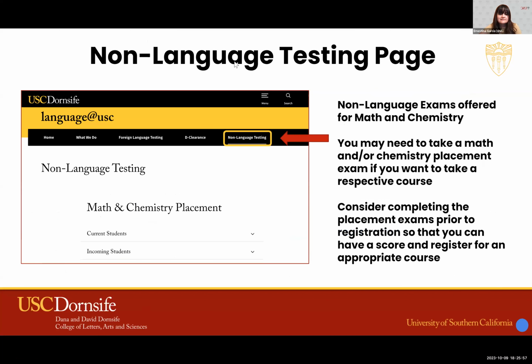You can also access more information on the math and chemistry placement exams by clicking on the non-language testing tab. This will also direct you to the same events calendar that has the foreign language exam dates. Please note that you may need to take a math and/or chemistry placement exam if you want to take a respective course. Consider completing the placement exams prior to registration so that you can have a score and be ready to register to the appropriate course.